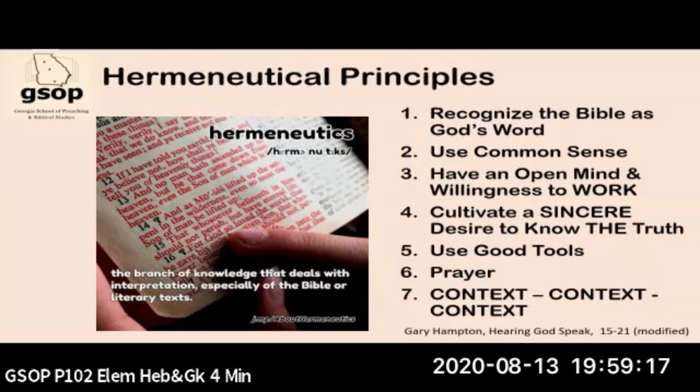And we're going to try to do some of that tonight. Gary Hampton writes in his book some principles that I think are very good and overarching principles. We're going to look at various principles as we go through word studies. Recognize the Bible as God's Word. It is not just a collection of literature. It is the heart and the mind of God poured out to us so that we can draw closer to Him, to know His will for us and for others, and how to do it.